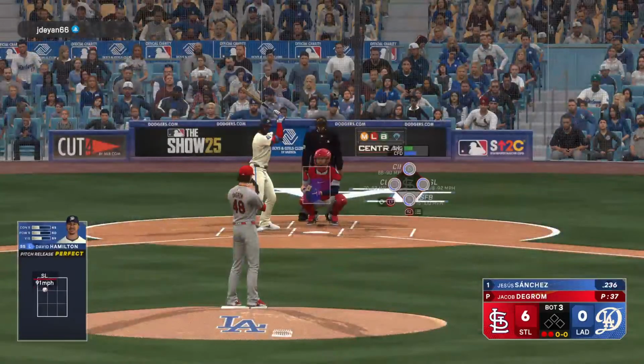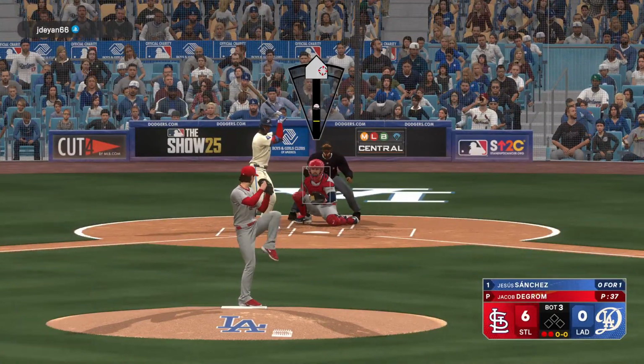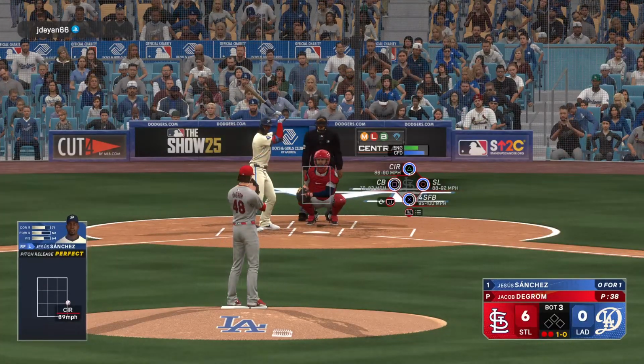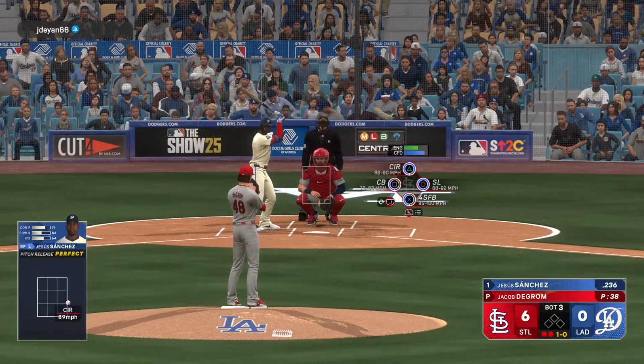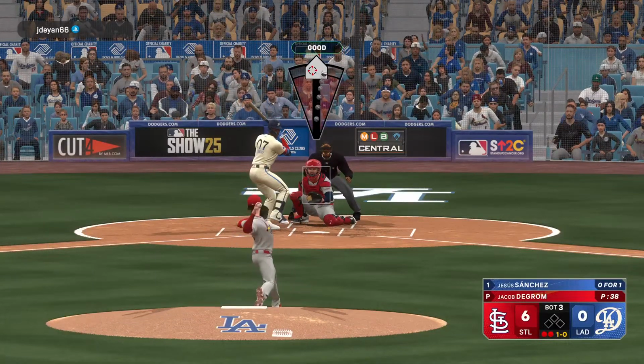Now it's the Dodger leadoff hitter, Jesus Sanchez. And the first pitch misses for ball one. I can't play around with him here. It's a 6-run lead at this point. Got to attack hitters, even if you give up a solo shot.